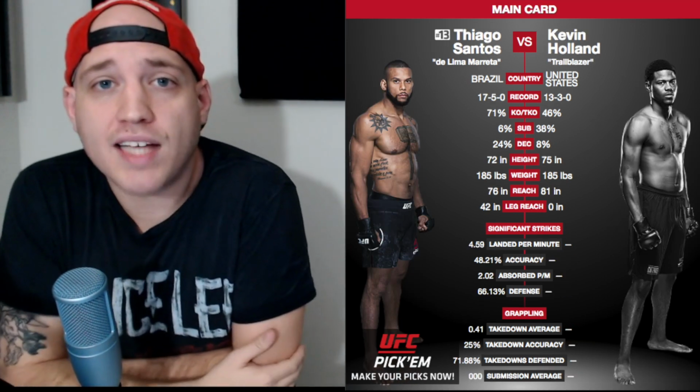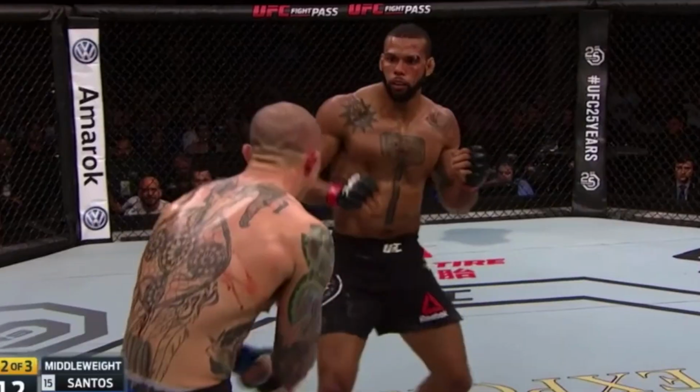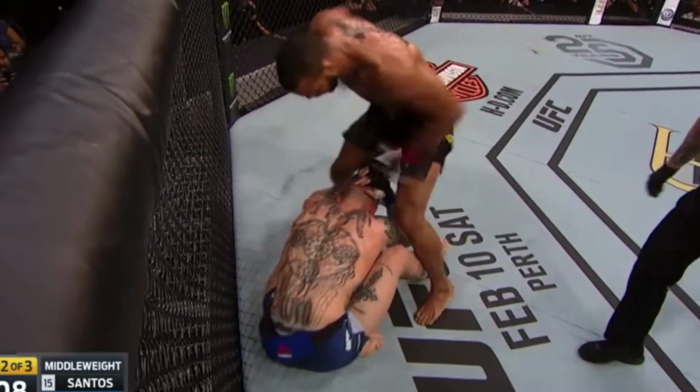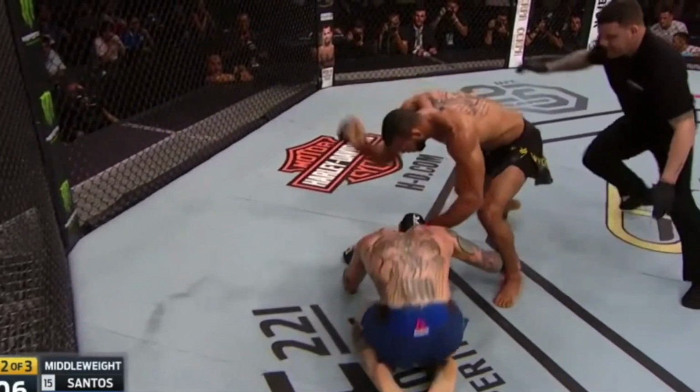Then we have the biggest guys on the card, Thiago Santos versus Kevin Holland. The Brazilian Thiago Santos, a big power striker, uses Muay Thai, uses his kicks, elbows, and strikes.